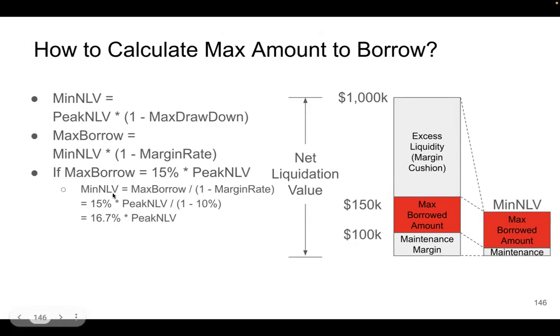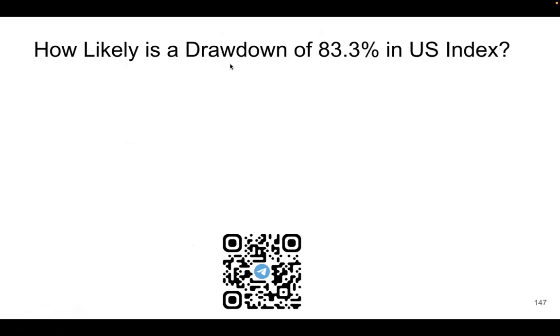the minimum NRV would be the maximum borrow divided by 1 minus the 10% margin rate, based on the previous formula. So in the end, you can calculate that the minimum NRV would be 16.7% of peak NRV, which means you can allow the account to drop by 83.3%, which is the max drawdown. So the max drawdown can be calculated by 1 minus the ratio of minimum NRV divided by peak NRV, which is 83.3%. Okay, so I keep seeing the 83.3%, which is the value that we allow the US index to drop if you borrow 15% of the peak NRV.